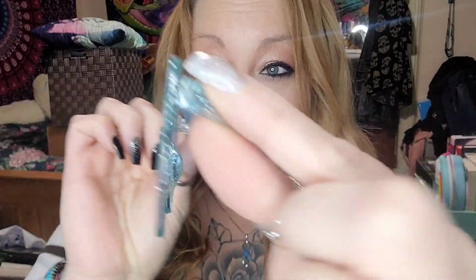Seriously, oh my goodness. My hair smells so amazing from that stuff. Forgive me while I sit here and smell my hair. All right, look at how cute these are.